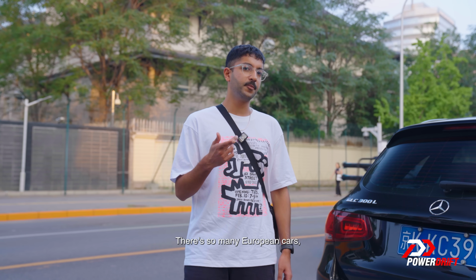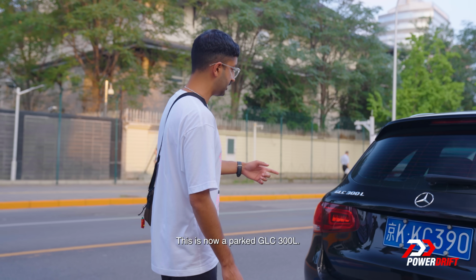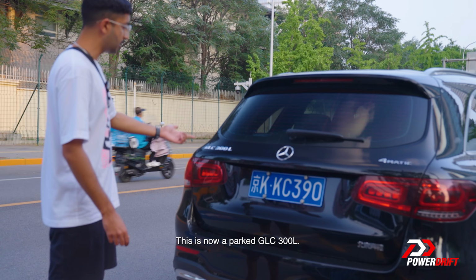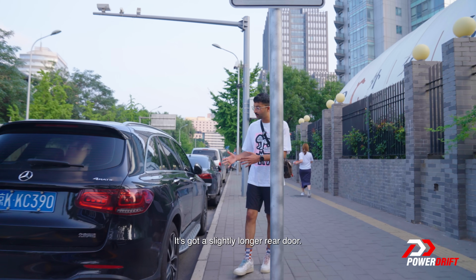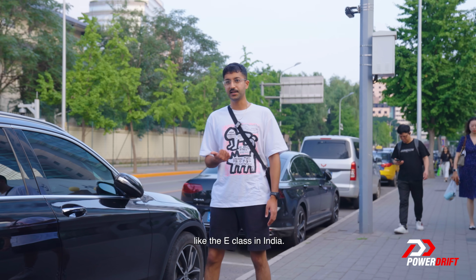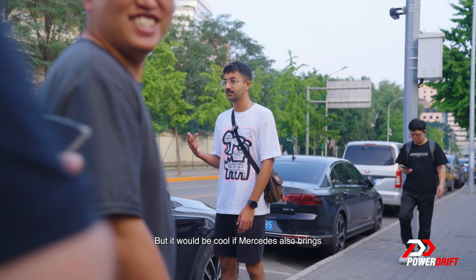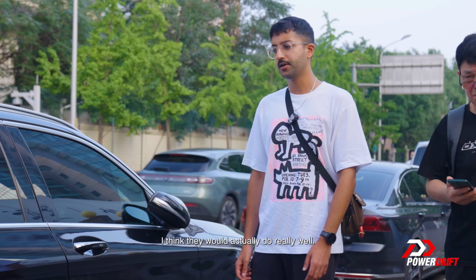There's so many European cars, Mercedes, BMW, Audi that are sold as long wheelbase versions here. This is now a parked GLC 300L. L is of course long wheelbase. It's got a slightly longer rear door. We have been getting some long wheelbase sedans like the E-Class in India, but it would be cool if Mercedes also brings their long wheelbase SUVs to India, and I think they would actually do really well.